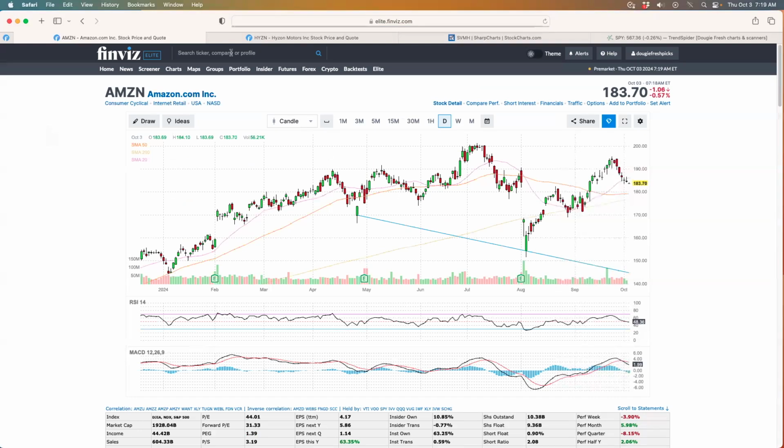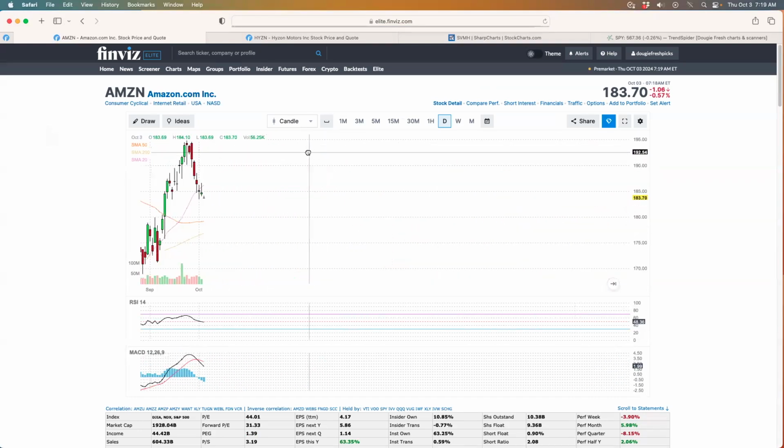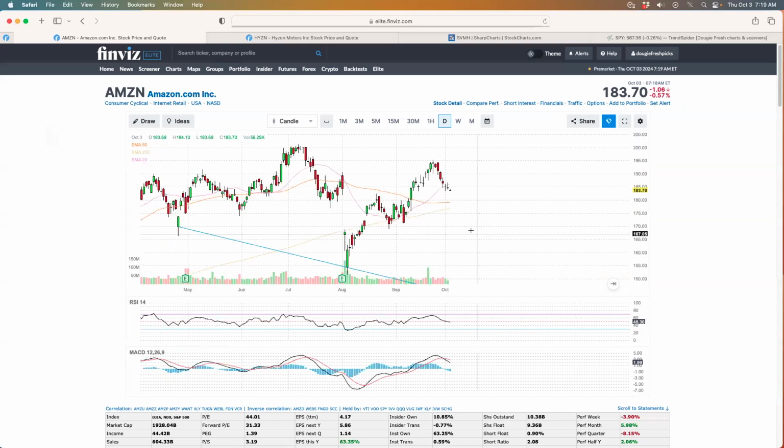Amazon, that one was crossing down and pulling back on us. It's down $1.06. We thought it was going to pull back. Let's see if this is going to be its bottom around here. See how far it wants to come down. I don't think it's going to want to come down much further than this at 183. So we'll keep an eye on that to try to reverse back up.